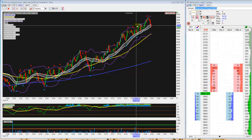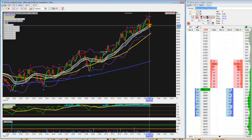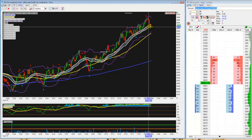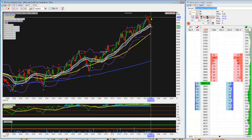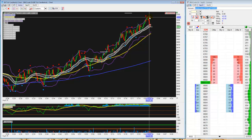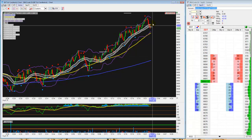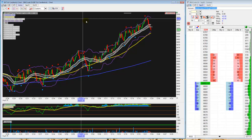Honestly, I would have protected right there. I would have most likely got out at 91. That would have been my exit point. I would have been more than happy to have taken away a 1P move.